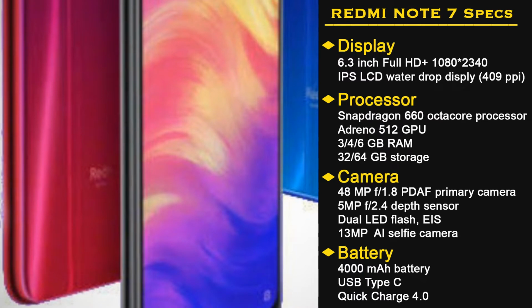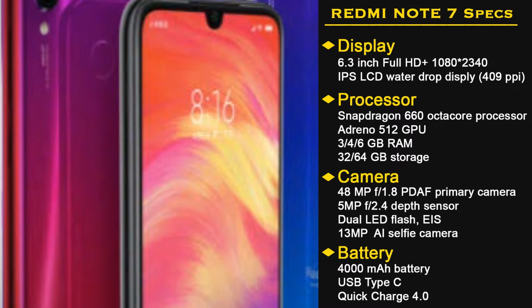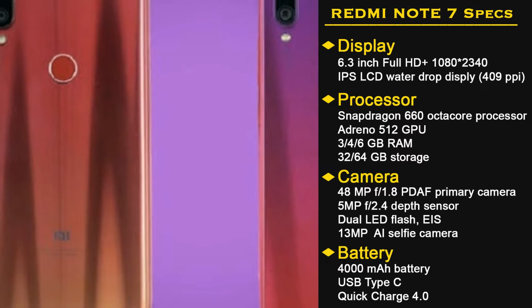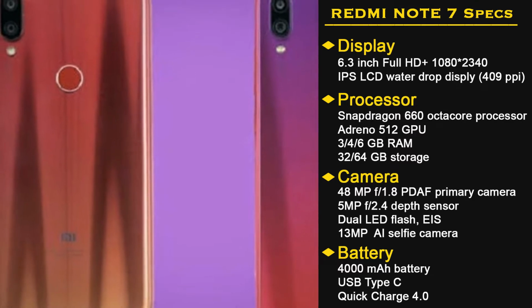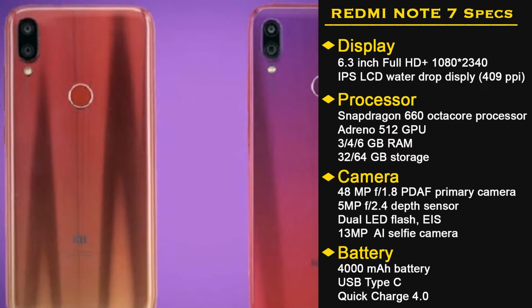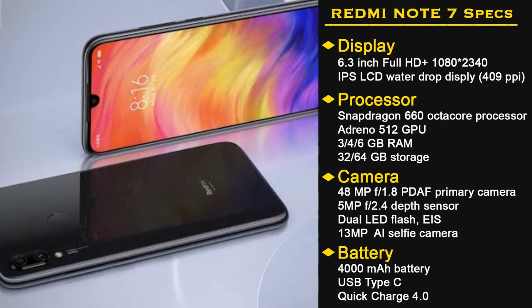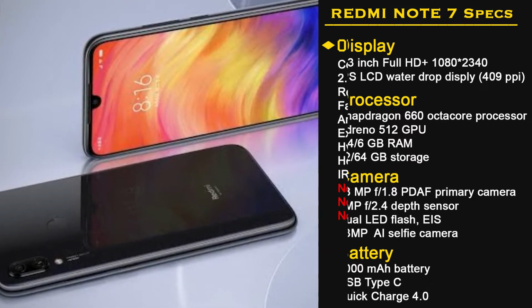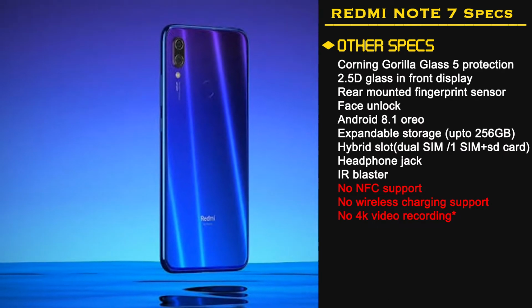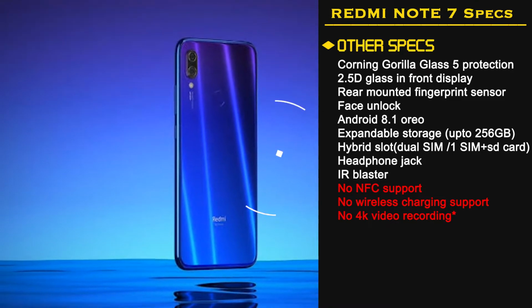First, let me tell you the specs of Note 7 and you guys decide if the phone is worth waiting for. A 6.3-inch Full HD Plus water-drop notch display with Corning Gorilla Glass 5 protection, a complete design overhaul with a gradient paint job, a full-fledged Snapdragon 660 processor, 48MP plus 5MP dual rear camera, USB Type-C port, 4000 mAh battery, Quick Charge 4.0 support, and all this for just 10,000 rupees. At least on paper, Redmi Note 7 looks like a solid contender for the best value for money budget smartphone of 2019. Now let's talk about the top 5 features and reasons why you should wait for this phone.